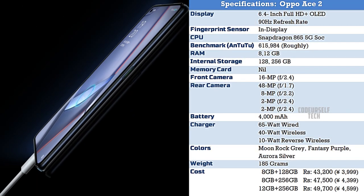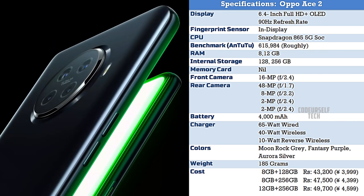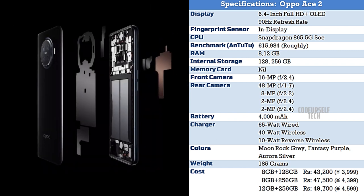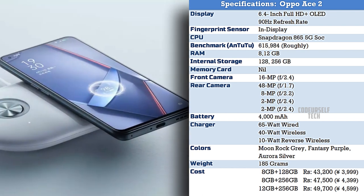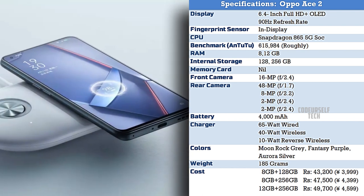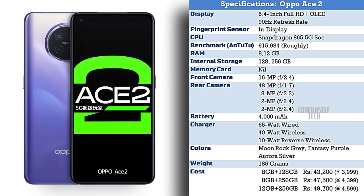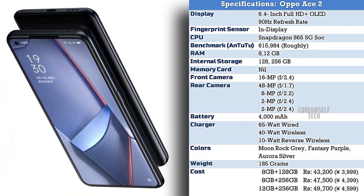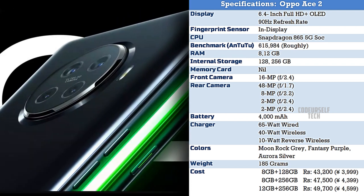The OPPO Ace 2 comes at a price tag of 43,200 for 8GB of RAM, 128GB of internal storage, 47,500 for 8GB of RAM, 256GB of internal storage and 49,700 for 12GB of RAM, 256GB of internal storage. The price will vary when the OPPO Ace 2 gets launched in India.